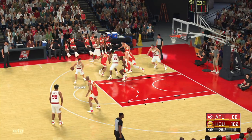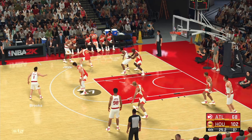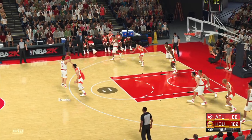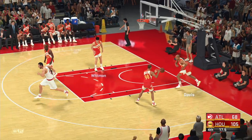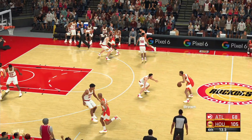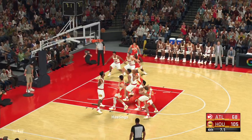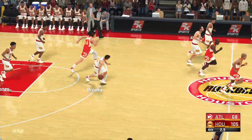Brown against Brooks. Now Jones. Back to Brooks. Lets it go from deep. Knocks down the triple. I love it. Just thumbing his nose at the height disadvantage. He's able to get the space he needs and convert. And you look at him, he's given up an awful lot of size in that matchup, so he needs to have the ability to create separation.